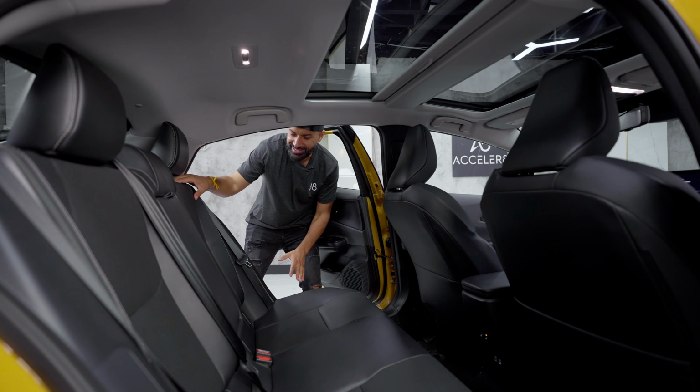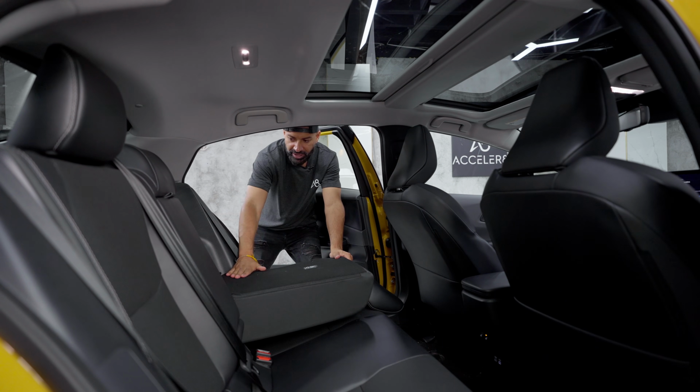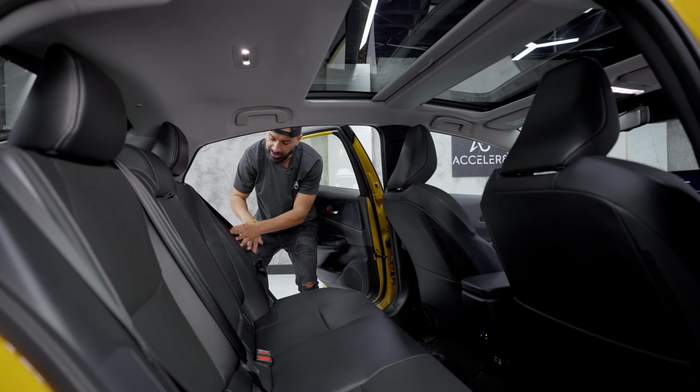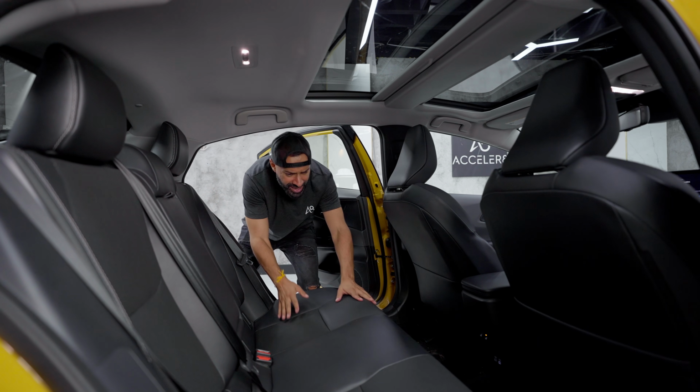Now let me show you how to put these seats down. This does have a 60-40 configuration. This is the 40. I put it down, has a very, very flat floor that matches up to the back. Now when I lift this up and I move the seatbelt out of the way, it has more Easter eggs. It says hashtag safety first. Yep, telling you, reminding your kids.